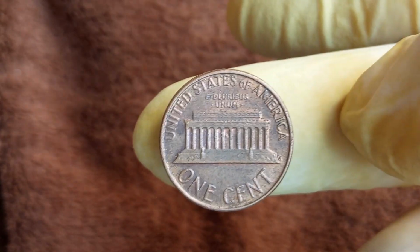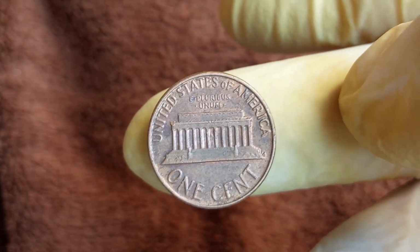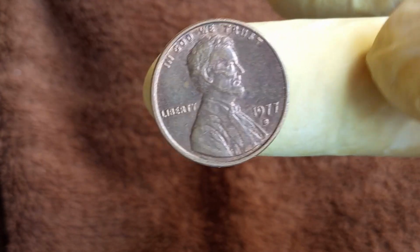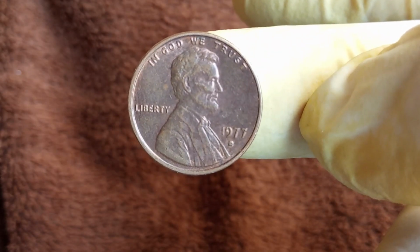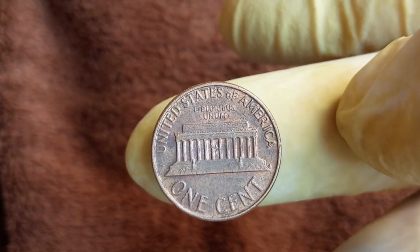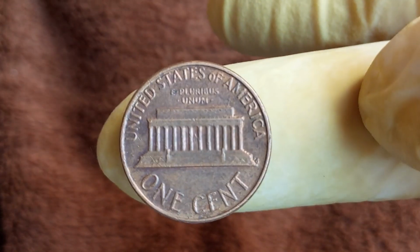Part 11. Real auction prices. Recently, high-grade 1977 D pennies have sold at auction for astonishing prices. A coin graded MS-67 red by PCGS fetched over $900. Another with a rare strike-through error sold for more than $500. The record prices keep climbing as collectors compete to own the best specimens. That's why this coin, though small, has a big impact in the coin world.